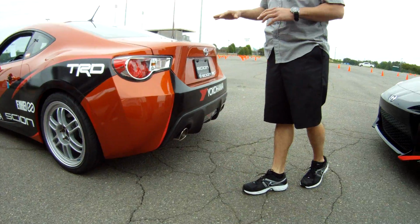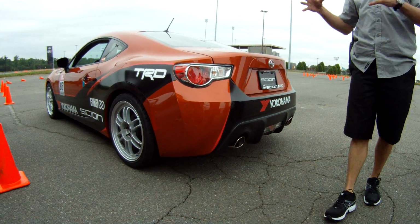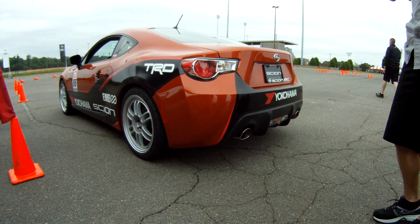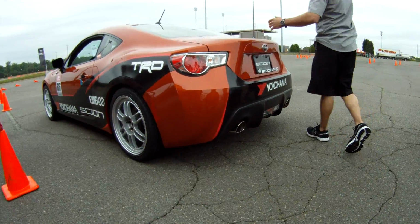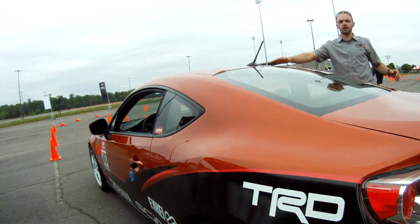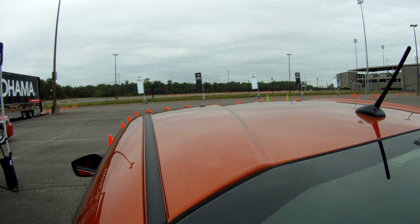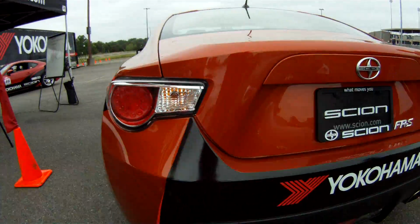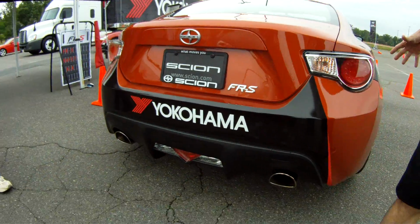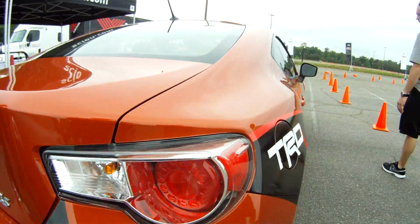This is form follows function at its best as well. This is extremely efficient aerodynamically. It's got a 0.27 coefficient of drag on this vehicle. If we look at the roofline, for example, this isn't done just for show. This actually has an effect with the airflow over the top of the vehicle. If we look at these taillights, these little winglets right here, this actually, again, is done on purpose to allow the airflow to be a little bit more efficient towards the back of the car.